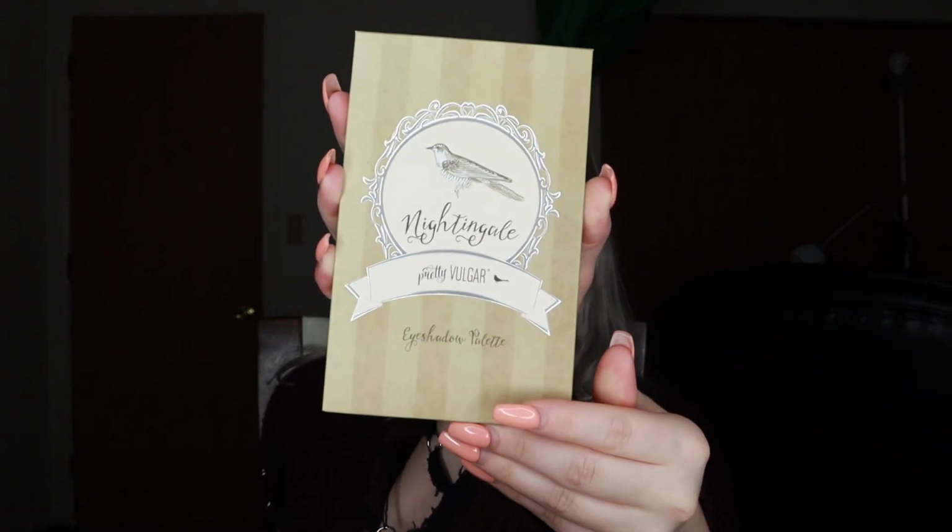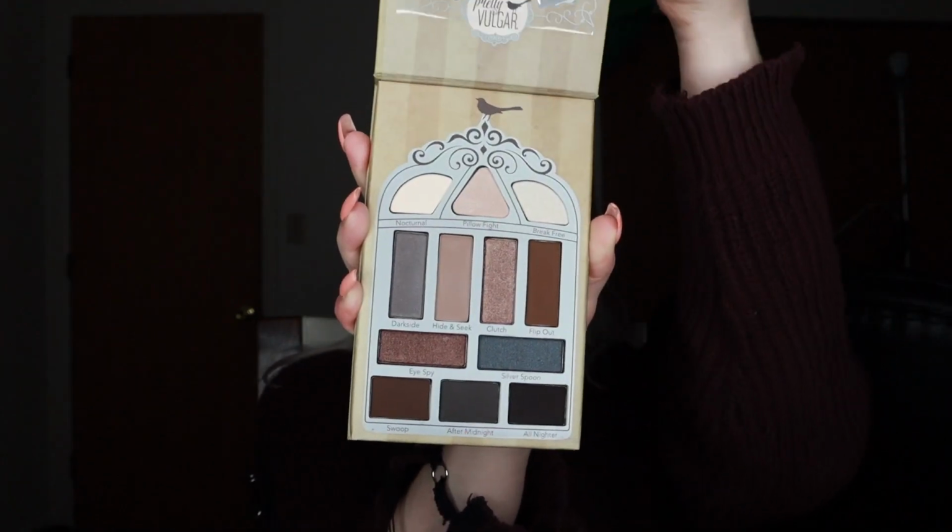But for the first palette, I'm going to use this palette. It's called Nightingale. Hope I'm saying that right. This is from Pretty Vulgar. This is what the packaging looks like. And then here are the colors. I just got this in my BoxyCharm actually, so I literally just got it out of the mail before filming this.